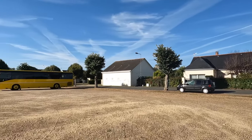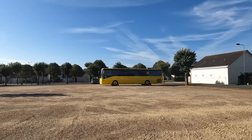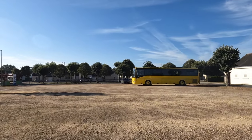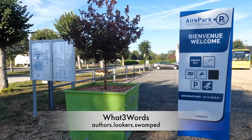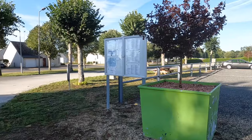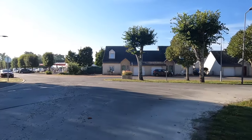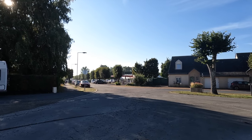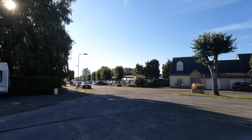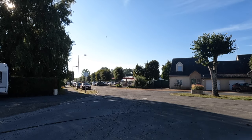When we arrived here we were the only ones, but we were joined by four other campers. So I'll just give you a quick look round. Basic facilities, it's basically a car park, and it does seem like coaches do park here as well. And again, just across the way, about 50 metres, is a petrol station and a little supermarket, nice and handy.